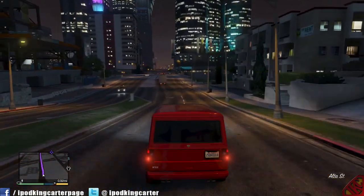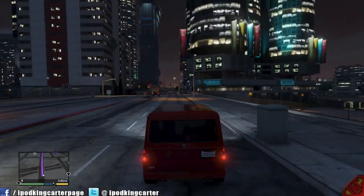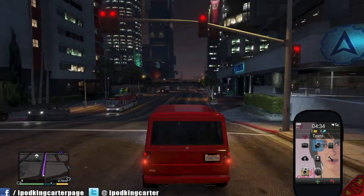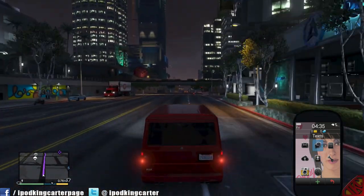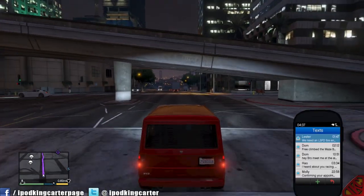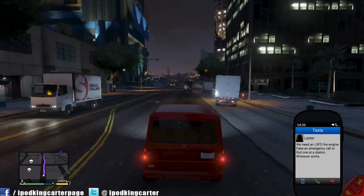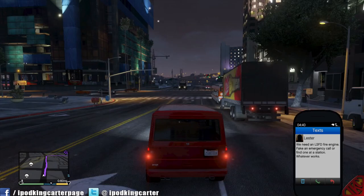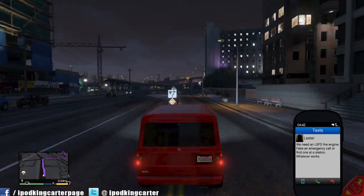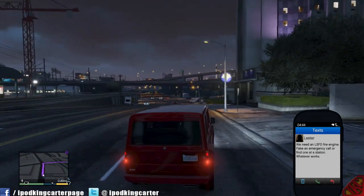Now, after I get this getaway vehicle, I still have to look for a fire truck. Let me show you guys the text message real quick. Also, a lot of people were asking me in one of my recent videos how I got my background and the color and all of that to look like this. Basically, you just go into settings on the phone and change the background, change the color and all of that. Okay, we need an LSFD fire engine, fake an emergency call, or find one at a station, whatever works.